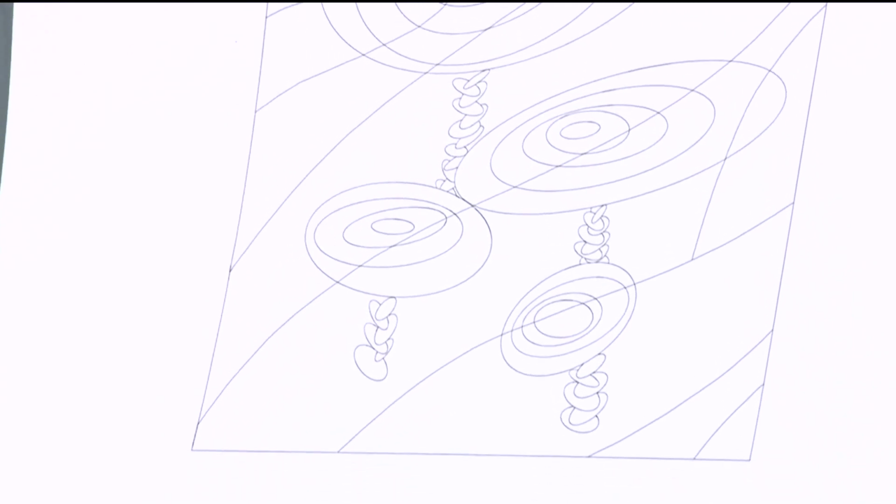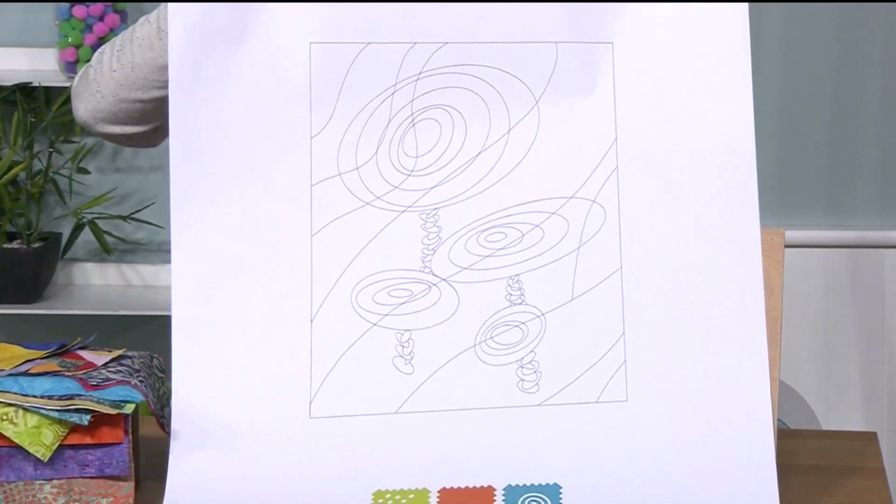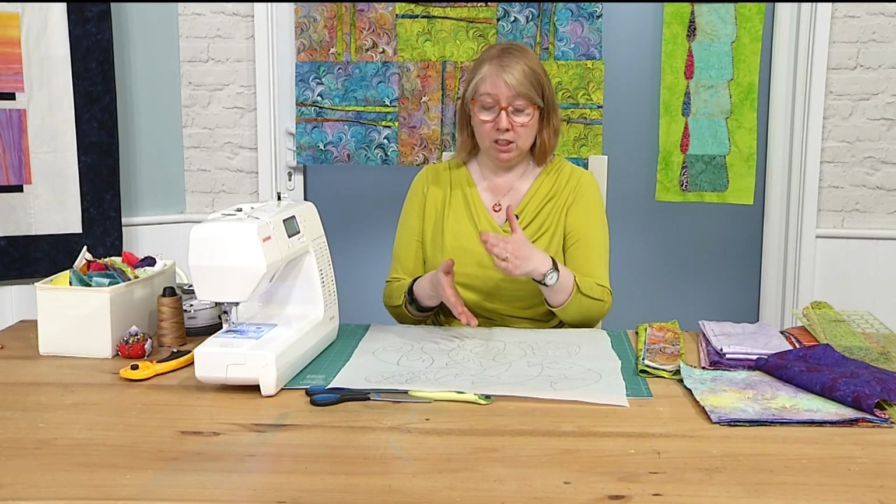playing with it. And the reason I like this pattern is we put these together so that you can use them in different ways. You don't have to use them as one flower. You can divide it, you can get almost a checkerboard effect, and you can use the same pattern over and over on one larger quilt if you want to, and get a different flower every time you do it.